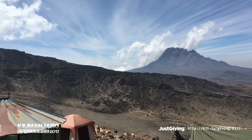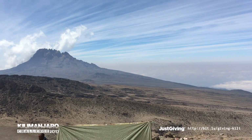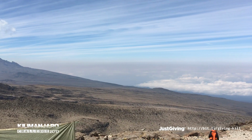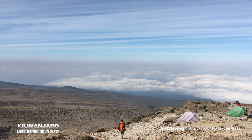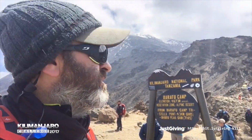But it's absolutely just amazing up here. It's just spectacular. So what are we now? 4,673 metres, and we've got to get up to 5,990, so it'll be a bit of a slog this evening, but yeah, no worries, we'll all make it.